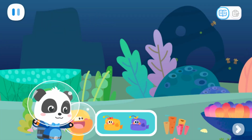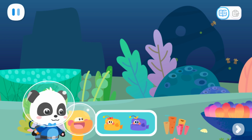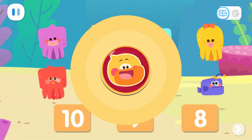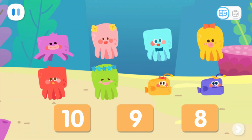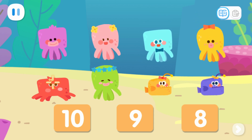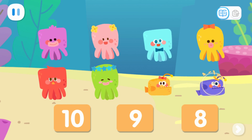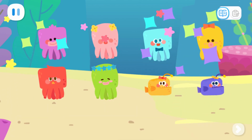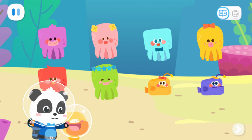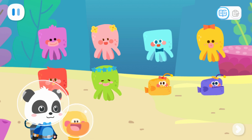We've found 2 baby lanternfish. Let's count how many kids we found. 1, 2, 3, 4, 5, 6, 7, 8. We've found 8 kids. There's still 2 missing. Let's continue. Go!